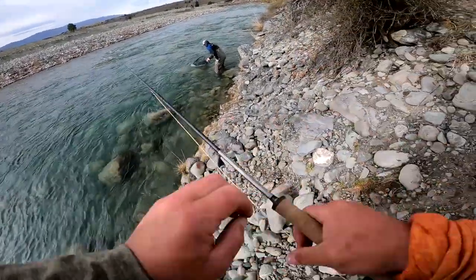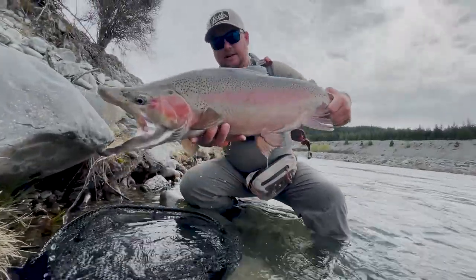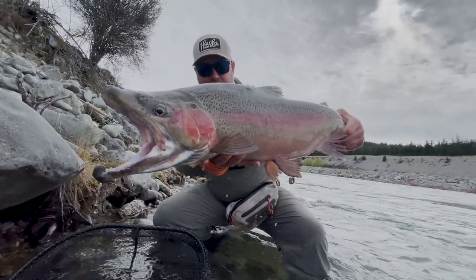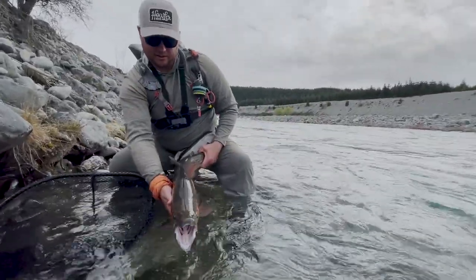Boom, yeah, fish on the board. All right, so pretty happy with that start. Big, nice jack, straight out of the gate. Really happy with that fish. Cool. See you, buddy.